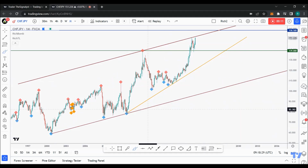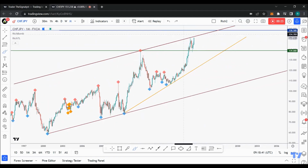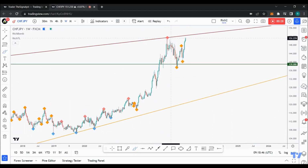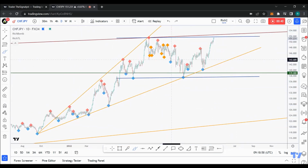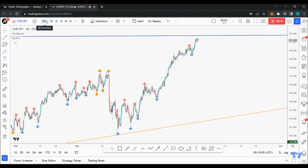So let's get started. As we clearly see, CHFJPY has been overall bullish, making higher highs and higher lows from a long-term perspective. However, we are currently approaching the all-time high around 158.5 and also the upper trend line acting as an overbought zone. If you zoom into weekly time frame, we can see that CHFJPY is retesting the previous weekly high. If we zoom in further, we can see that we have been trading inside this big rising broadening wedge, and lately we have been stuck inside this range, retesting the upper bound as we mentioned, which is also the previous weekly high.